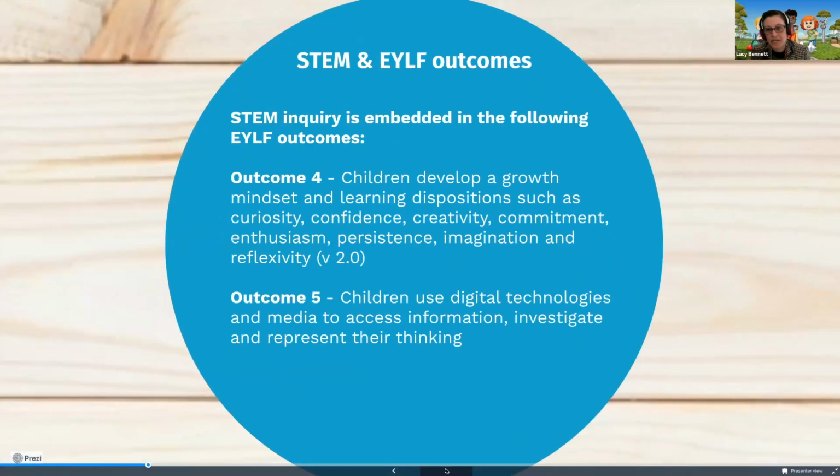So again, I thought it was best to narrow it down and have a look at the specific outcomes within the early years learning framework that align with what we talk about when we talk about STEM inquiry. So if we look at outcome 4, it focuses on those key words of a growth mindset. And again, those dispositions, I always like connecting them to the 21st century skills, the C's I call them: curiosity, confidence, creativity, commitment, and we've got the others there. And then the outcome 5 aligns specifically to the digital technology space. This is one that teachers tend to worry a little bit about in terms of integrating it into their daily pedagogical approaches, but do not fear. That's why we're here. We're going to give you some examples of how you can do that.